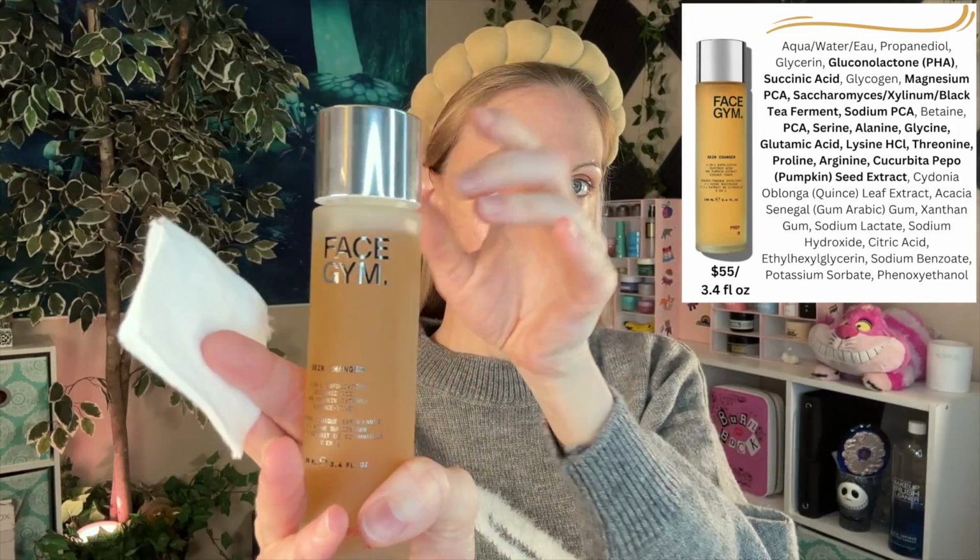Again, I do think that you don't necessarily have to pay this much for this type of product. There are plenty of PHA products in K-Beauty, many of which I've had a great experience with. But I have been curious about this product for a while, so I am going to give it a go.